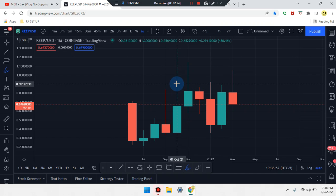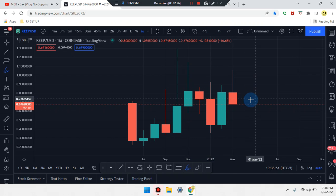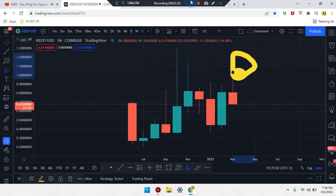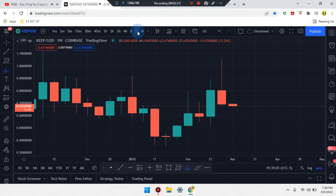And it may have to clear some of these wicks as well. At least whatever's going to come up, you want it at least to clear the second, third wick that we can gauge and see if we can take out that price action wick to that high. Headed down to the weekly time frame. Let's see what's going on.